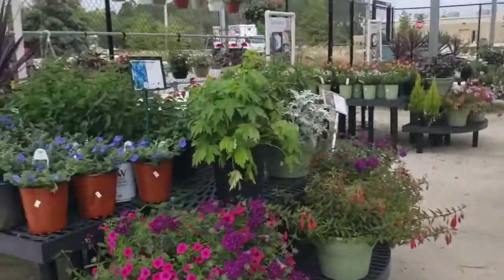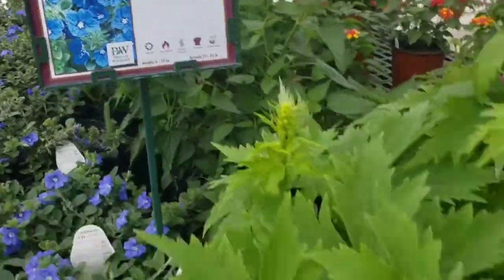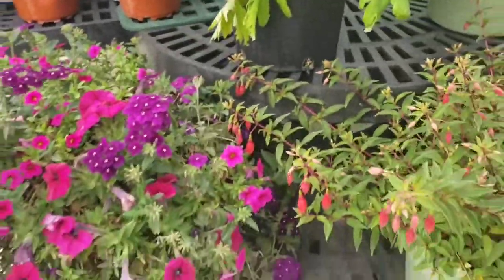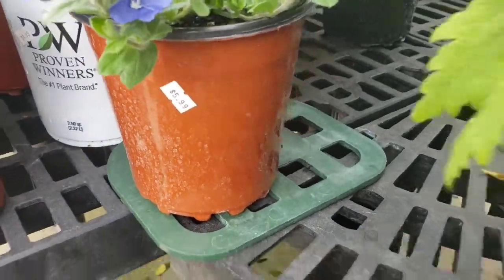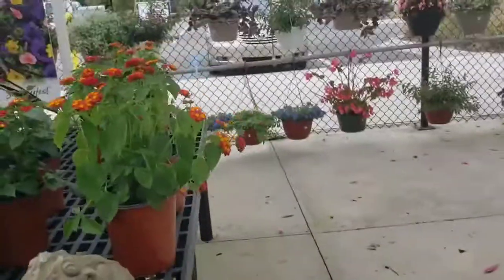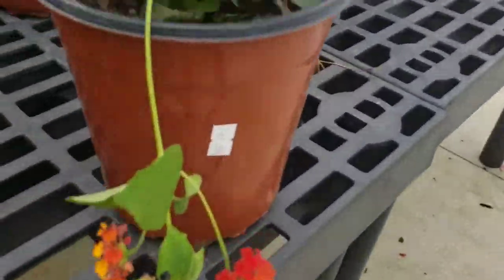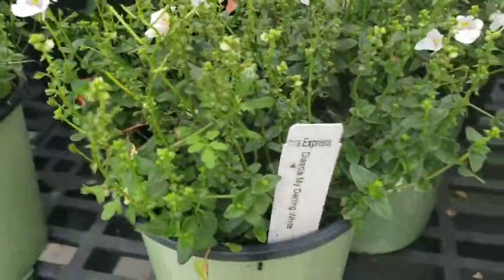Okay, now we're to the, oh, that sounds nice. Blew my mind mix. That's pretty. Oh, prices, $5.39. Lantanas. These are good pollinators. They're kind of expensive. Need to find some seeds. Oh, that's pretty.